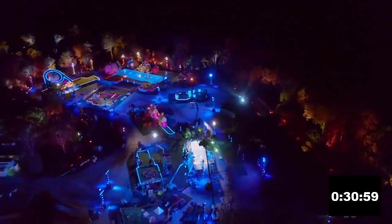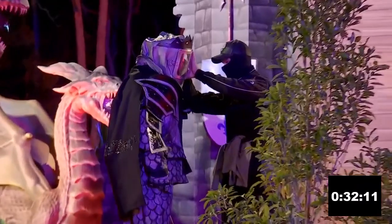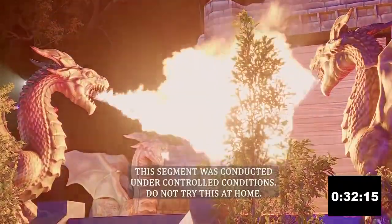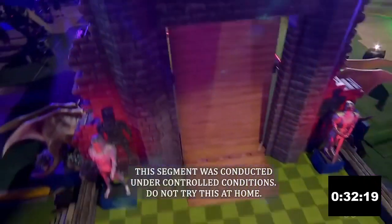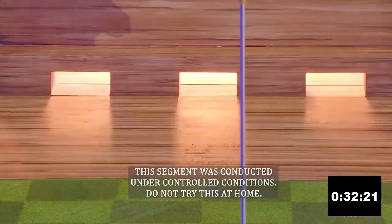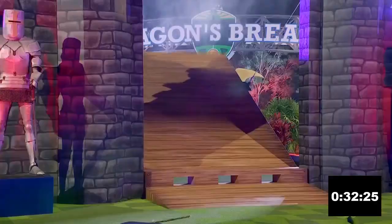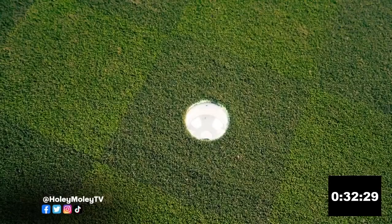All right, our golfers are about to get hot under the collar. It's one of our more dangerous holes, Dragon's Breath. We place our mini golfers in the line of fire, literally. Four dragons deliver the heat as our players putt towards the pin. They're aiming for one of three holes in the drawbridge that will lead to the green. Then the golfers walk across the drawbridge and putt it out for the win.